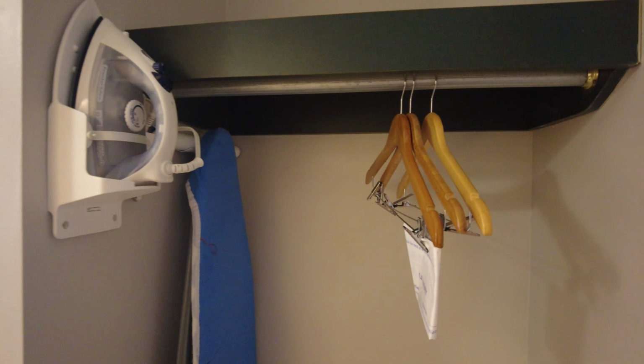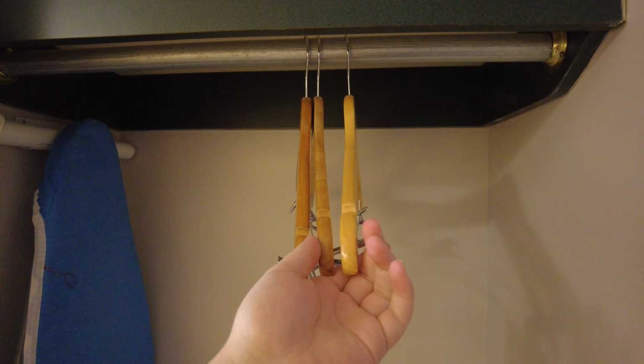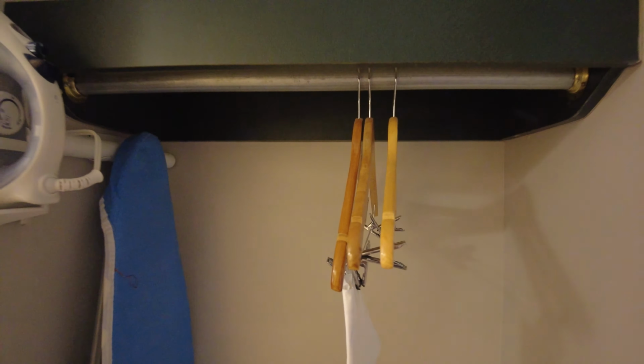Over here's a closet, and you only get 3 coat hangers. That's the fewest I've ever seen in a hotel, although they're the regular kind, not the theft deterrent ones. And they also get an iron and ironing board. The iron's a little bit older and has this metal back on it.